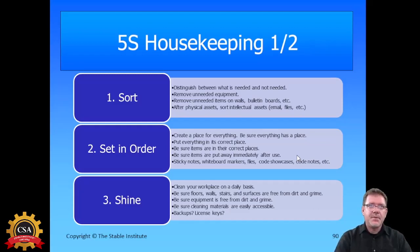Create a place for everything. Put everything in its correct place. Be sure items are in their correct places. Be sure items are put away immediately after use. Sticky notes, whiteboard, markers, etc. There should be a place for them.